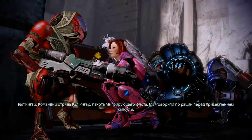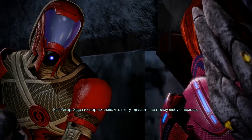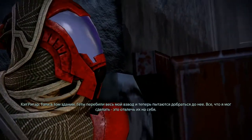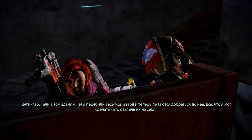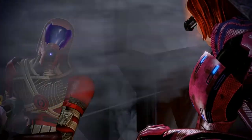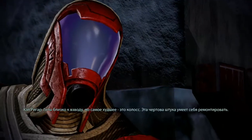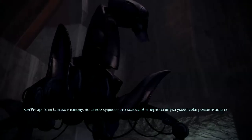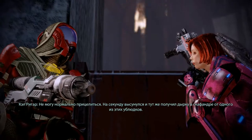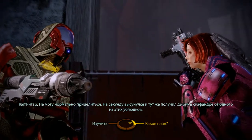Squad leader Cal Rieger, Migrant Fleet Marines. We talked on the radio before that dropship arrived. I still got no idea why you're here. This ain't the time to be picky. Tali's inside over there. Geth killed the rest of my squad, and they're trying to get to her. Best I've been able to do is draw their attention. How many Geth are out there? The Geth are near platoon strength, but the Colossus is the worst part. It's got a repair protocol. Huddles up and fixes itself. I can't get a clear shot while it's down like that. I tried to move in closer, and one of the bastards punched a shot clean through my suit.